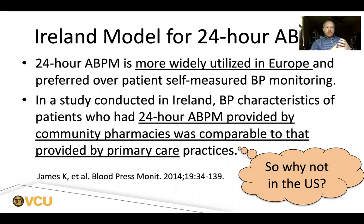So in other countries, especially in Europe, ABPM is much more widely utilized and is actually preferred over patient self-measured blood pressure. Ireland is sort of the example that I ran across in the literature that really made me think about doing this to begin with. There was a study where they looked at the blood pressure characteristics of quite a number of patients that had 24-hour ABPM performed by either community pharmacies and or primary care practices.